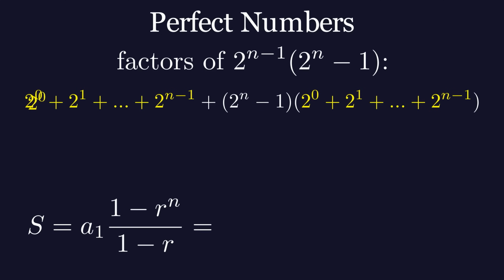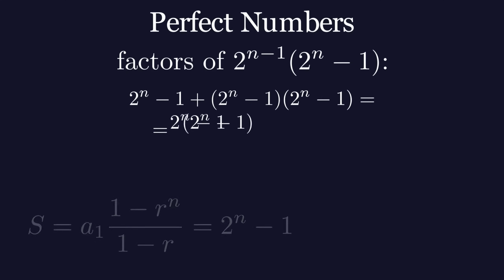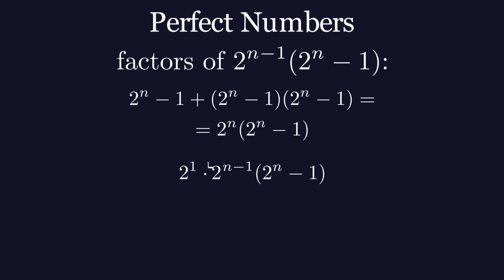This would be equal to 1 minus 2 to the power of the number of elements, which is n, divided by 1 minus 2, so it is just equal to 2 to the power of n minus 1. Now we factor out 2 to the n minus 1. This is the sum of all divisors of our perfect number, so it should be equal to 2 times the perfect number. And it is, because if we multiply the perfect number by 2, we get the same answer.